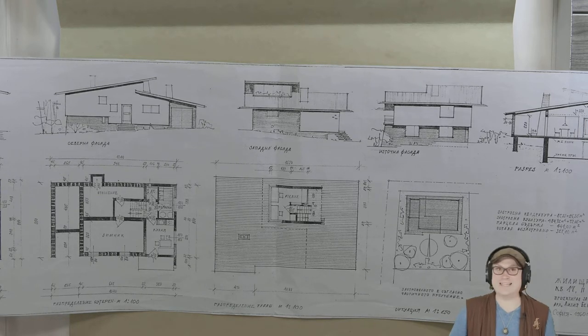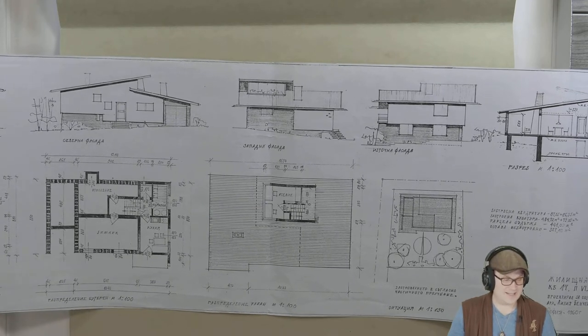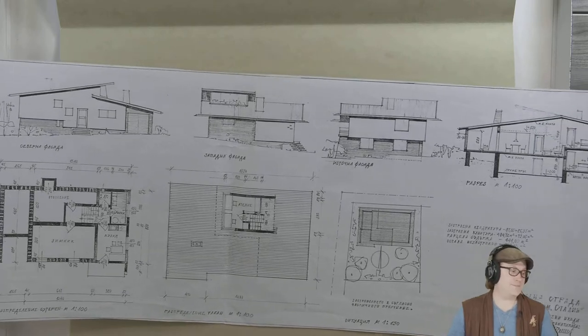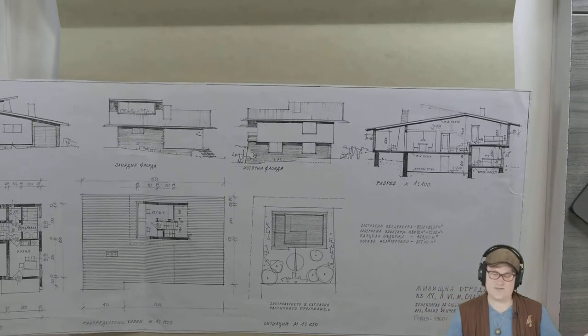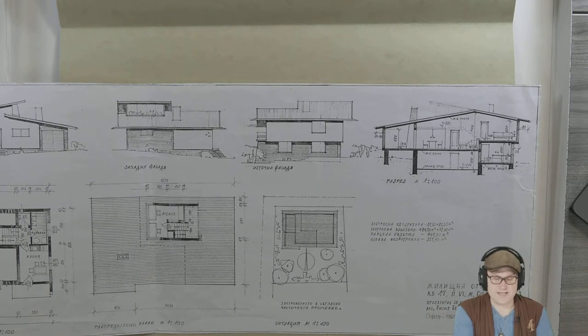It is a really cute house. I think it's well designed and absolutely fits with like a 1960s vibe, artistically. So definitely would have been on trend when it was built. Yeah, I think it's really nice.